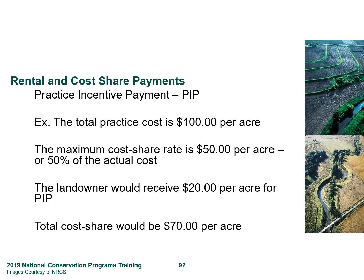Another example with the practice incentive payment. The total practice cost is $80 per acre. The cost share rate would be $50 per acre, or 50% of the actual cost. So the landowner would receive $16 per acre for the practice incentive payment, which means the total cost share would equal $66 per acre in that example.